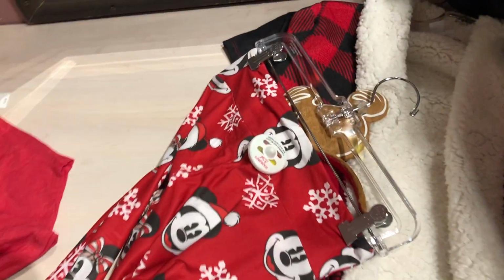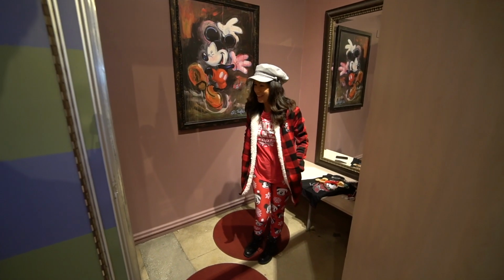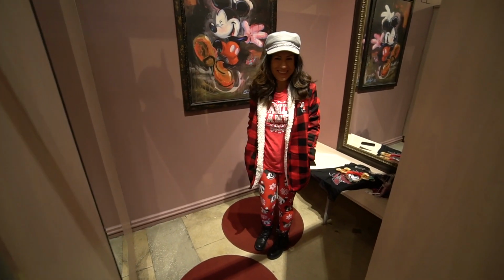Alrighty, TT, I'm in the dressing room and I'm gonna try all this stuff for you guys so you can see how it looks. Let's go. Let's try it on. Yeah, so this is the way it looks without the jacket, the shirt, and the leggings. Cute, right? I mean, this is cute. This is like you can use it as a pajama or hang out in Magic Kingdom.